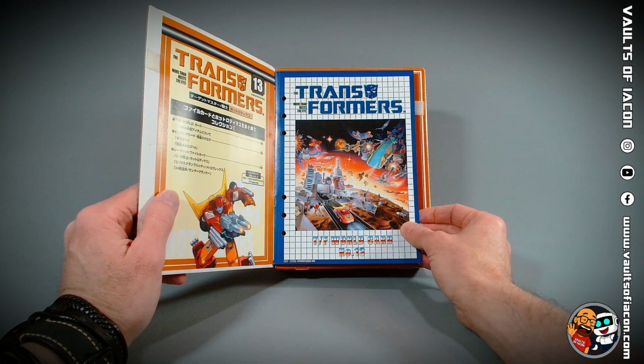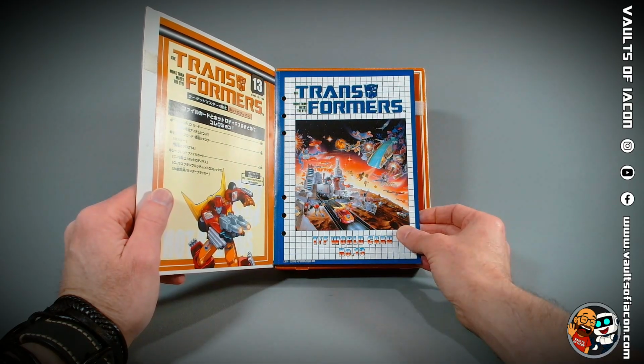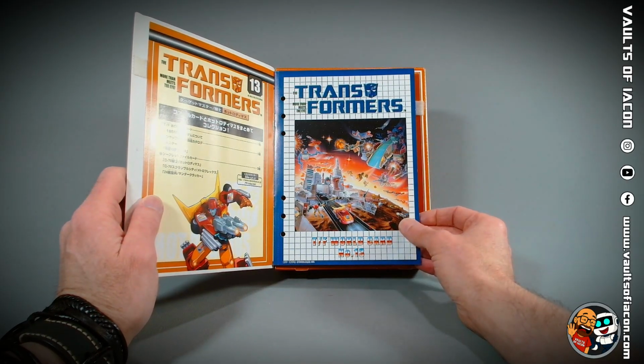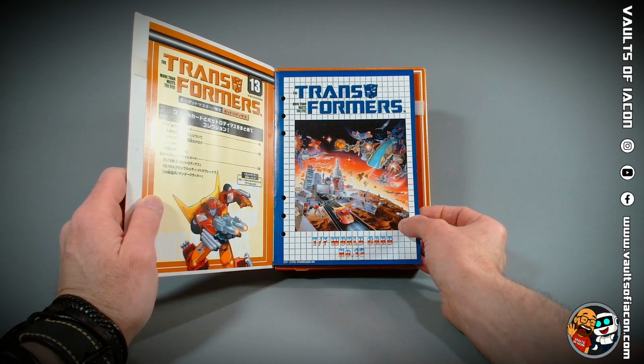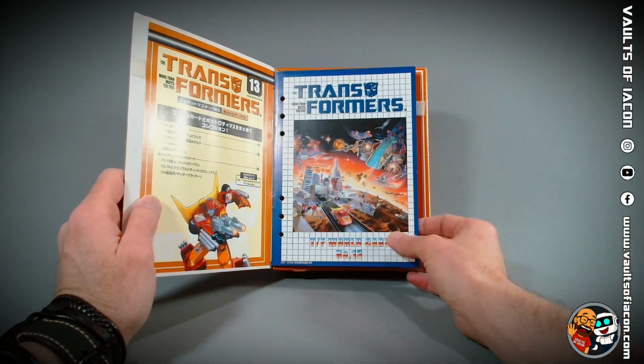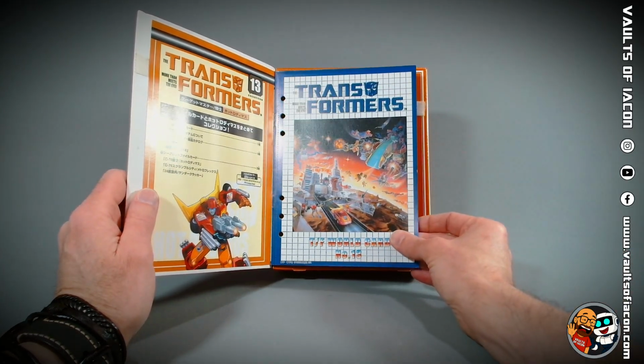The reason being, I can see Metroplex, Triptychon, some of the Predacons. I see Broadside there. I can see Breakdown, that's one of the Stunticons. And Octane. I'm losing my train of thought there, aren't I?